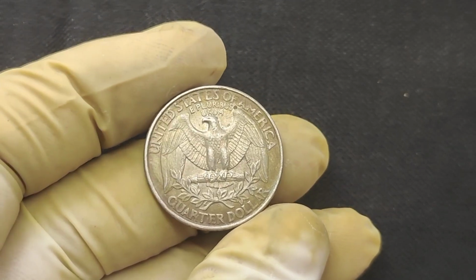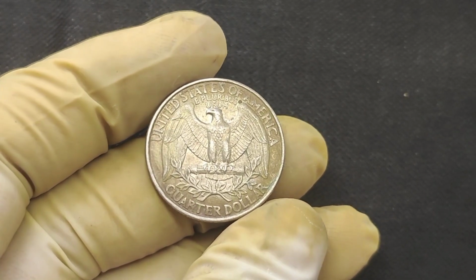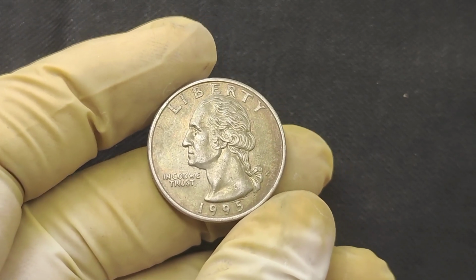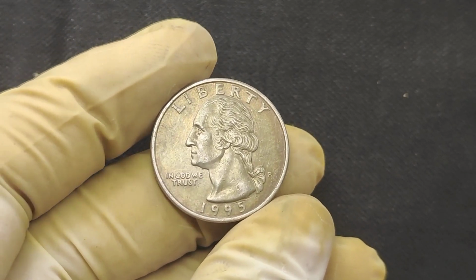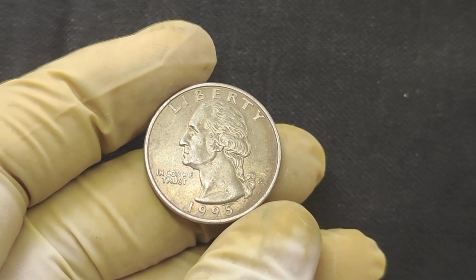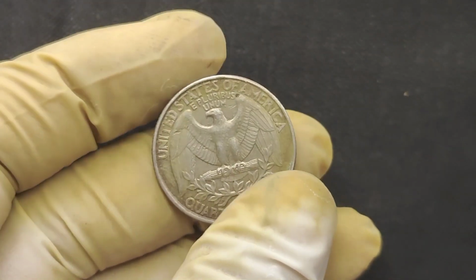What exactly makes this coin so special? It's all about the minting error. Some of the 1995 quarters were struck with a double die obverse, meaning that the image on the front of the coin was stamped more than once, creating a noticeable doubling effect. This error makes the coin extremely rare and sought after by collectors, who are willing to pay a premium for it.